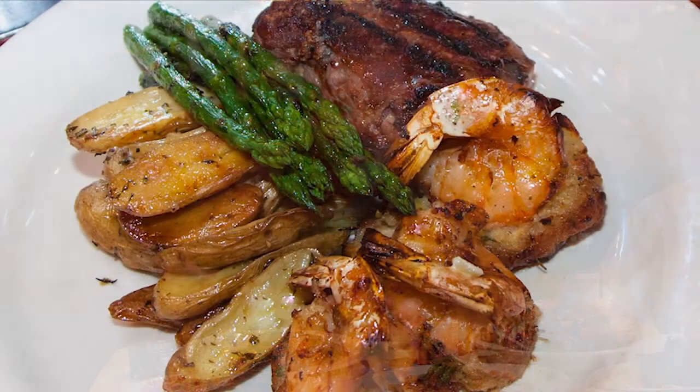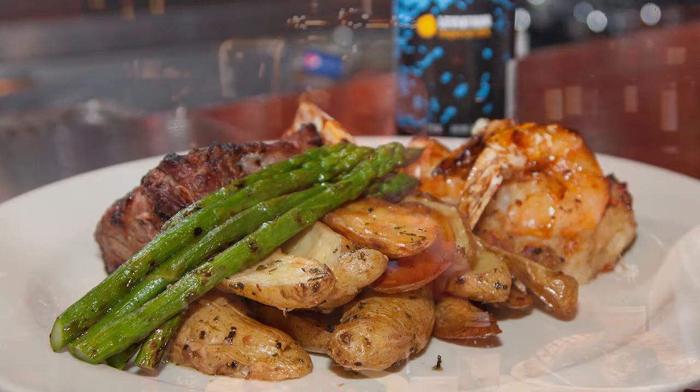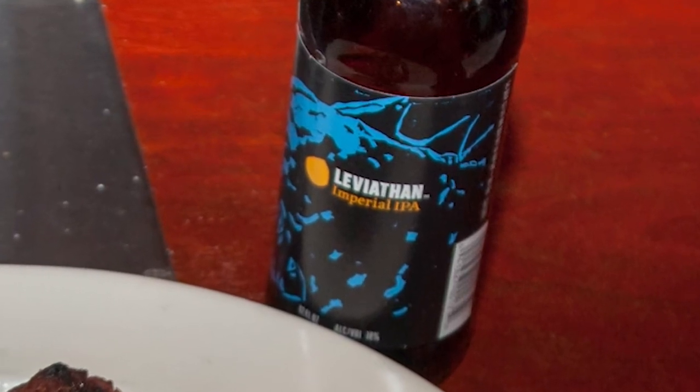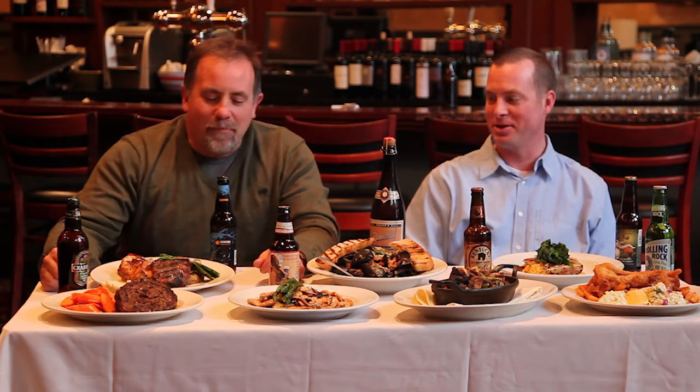Here we have a surf and turf. It's a flat iron steak with stuffed shrimp with some crab meat stuffing, delicious, and some roasted potatoes and asparagus. We paired this with Harpoon from their Leviathan series. This is an Imperial IPA coming in at about 10%. I think we can probably say this is our favorite beer. Yes, our go-to beer. Exactly. Anybody that knows me, sees me at Stars, they know I'm drinking Leviathan. It's one of those things where you can never go wrong.